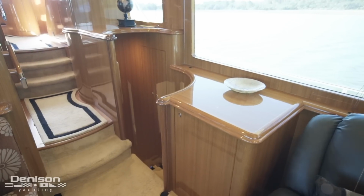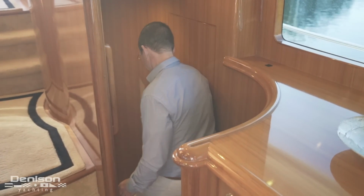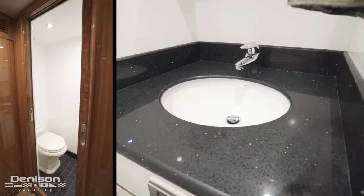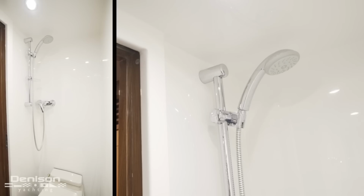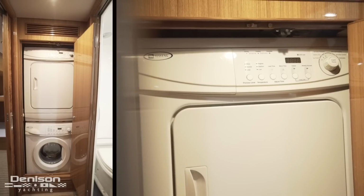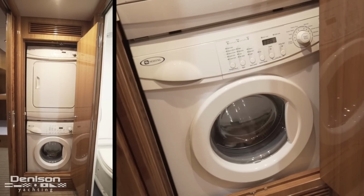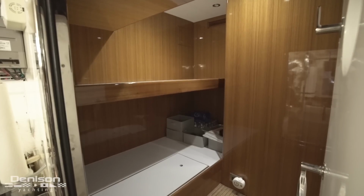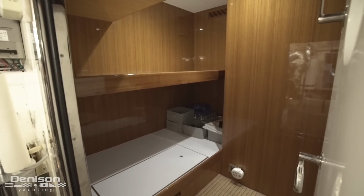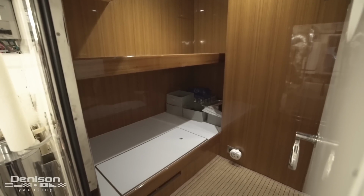Before we continue forward on the main deck, we're going to take this curved stairwell down to the crew accommodations. Immediately at the bottom of the stairs is this wet head, which means the shower and the head share the same space. Just after the head is this full-size over and under Maytag washer and dryer. This brings us to the crew quarters. While it doesn't have to be crew quarters, it could also be guest accommodations. In this case, the owners are using it as a pantry for storage.